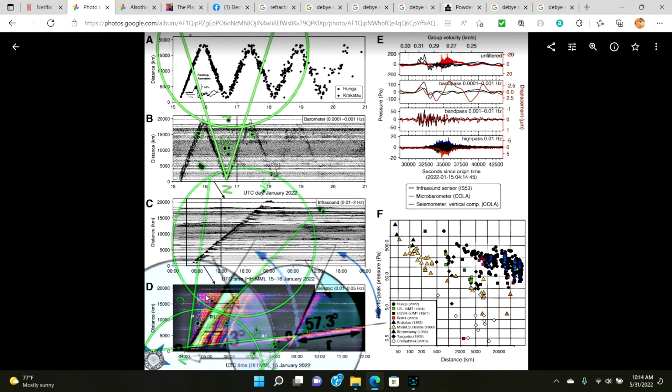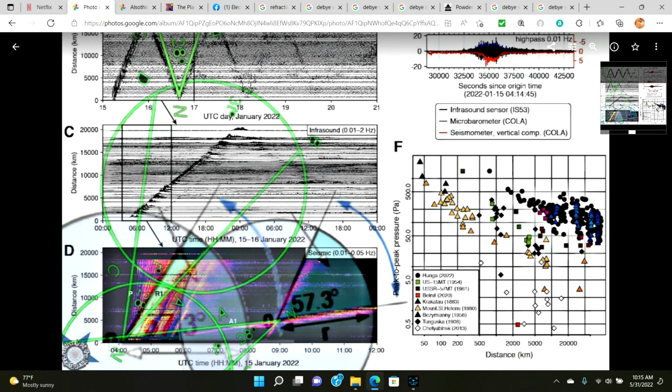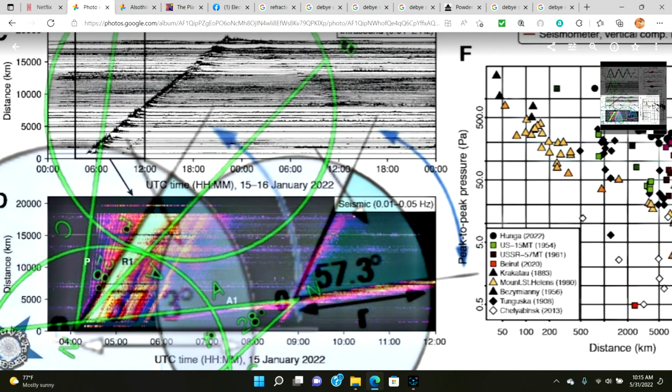But man, look at this: 28 degrees in this frequency here. I just want you to check that out. 28 degrees in this frequency here. When you go down here, we see the repetition of the 28 degrees here, and we wind up with our schmancy analemma right here on the seismograph data from this volcano.